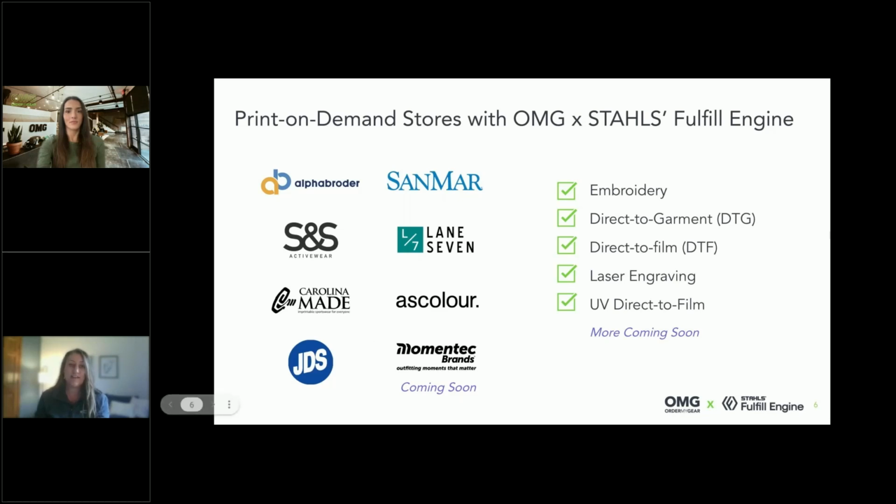So the biggest value here is being this ability to do everything on demand, really with a quantity of one. So if these suppliers offer this product, we're able to source it. And this gives you the ability to expand what your offering is to allow on-demand one piece for embroidery, direct to garment, direct to film, as well as hard good decorations for laser engraving and UV direct to film as well.